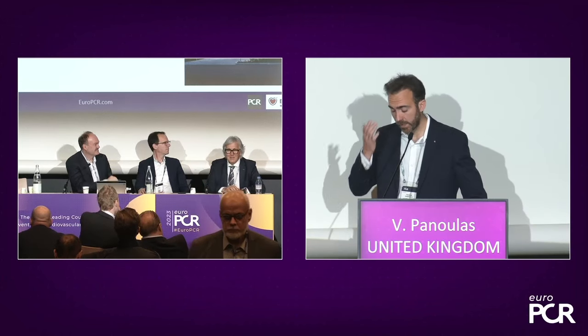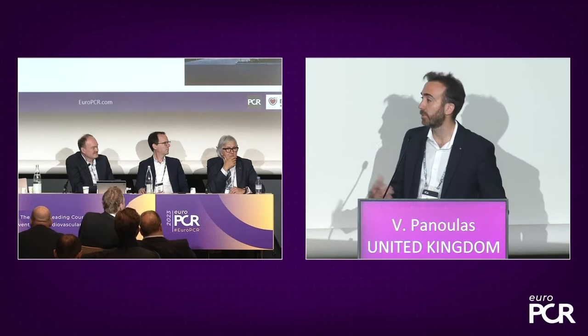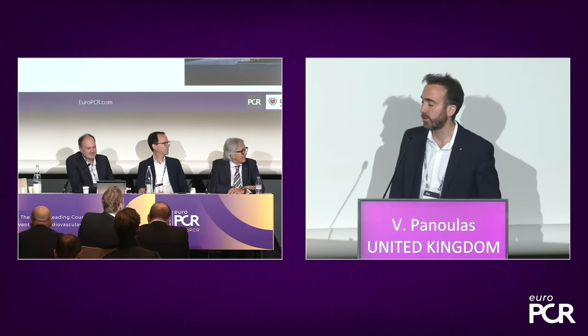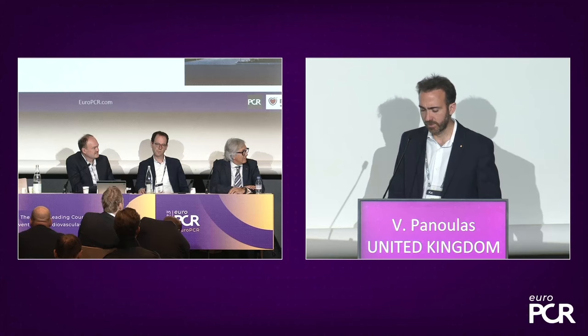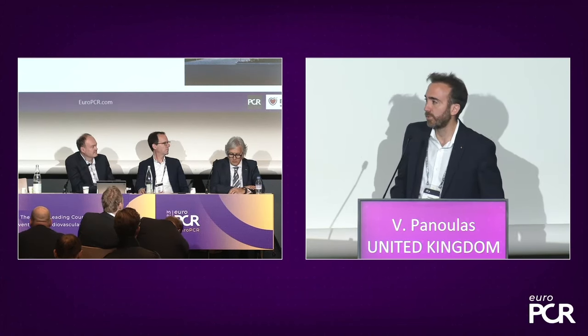I think it's important to highlight, obviously, that in the PROTECT 3 and RESTORE EF, you have the Impella CP predominantly, which is a more powerful machine. And these are data sets that do not mandate completeness of revas, so it's nice to see that the operators just feel more comfortable to do a more complete job.